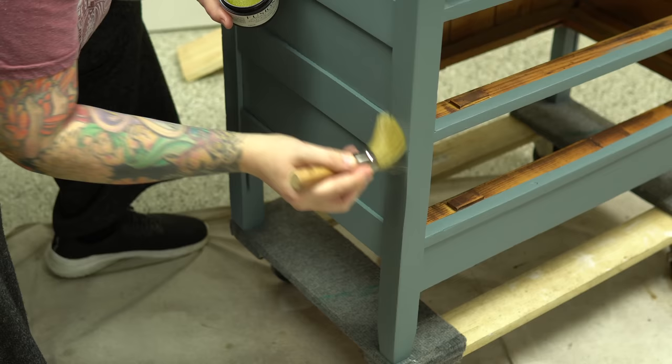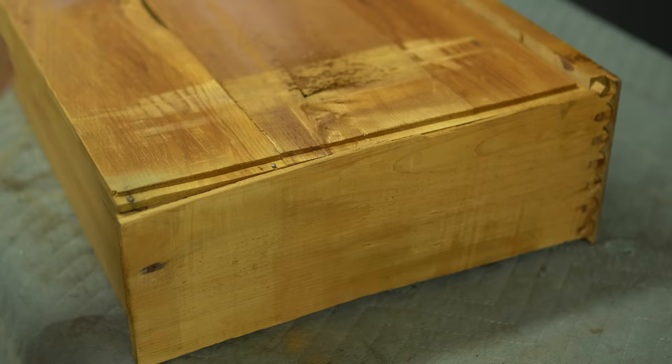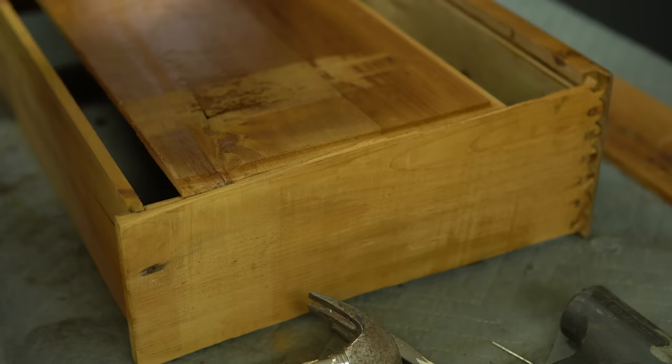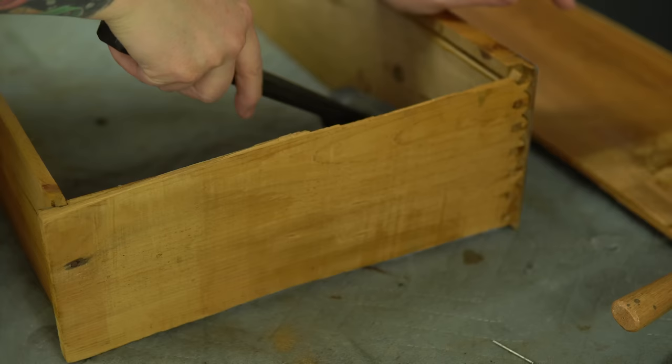I probably should have waited to paint the fronts of the drawers until I had already finished with my repairs, but for some reason I didn't. I was already a bit frustrated with this project by this point, so I didn't really think about the sequence, but that's okay. I need to glue this bottom panel back together, and probably the hardest part of this entire project was recreating this board, which was broken.